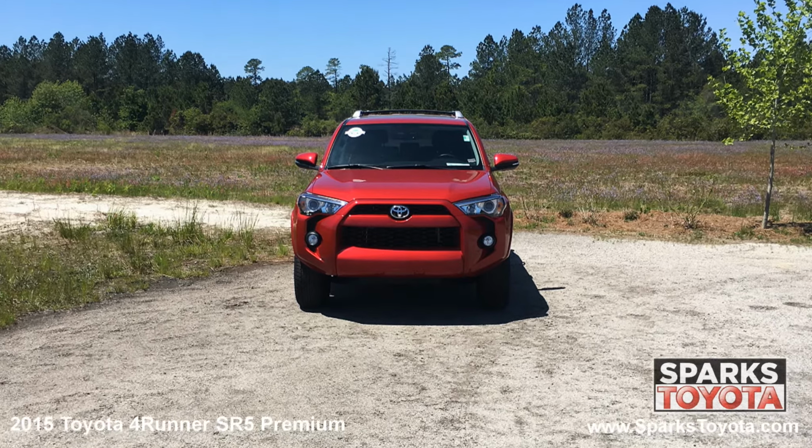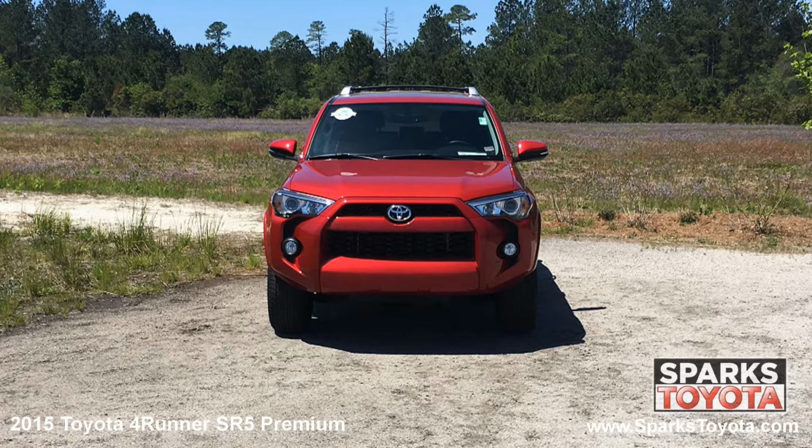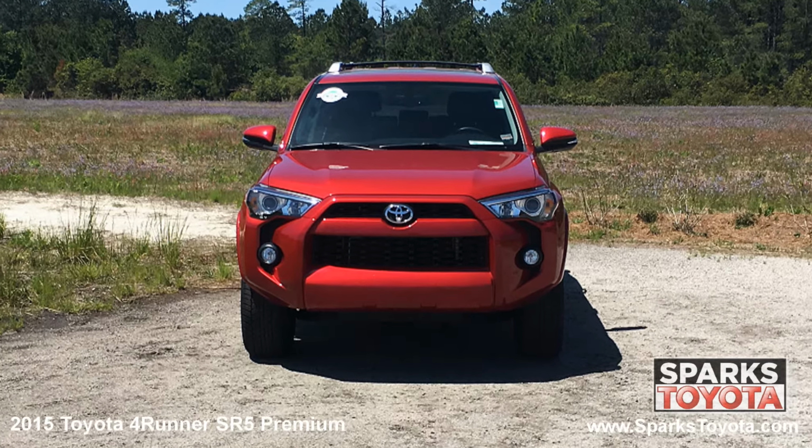It has auto-off projector beam halogen daytime running headlamps, along with fog lights, a tow hook, heated wipers, and a really nice grille with the iconic Toyota emblem to tie it all together.